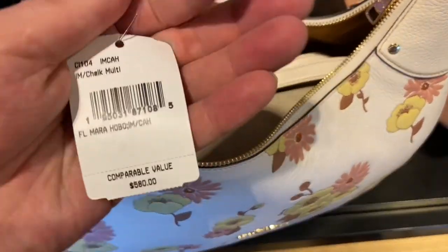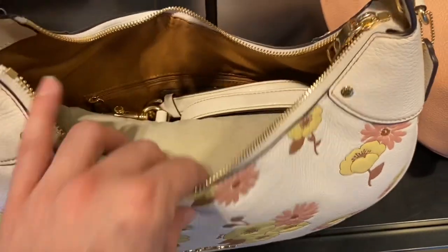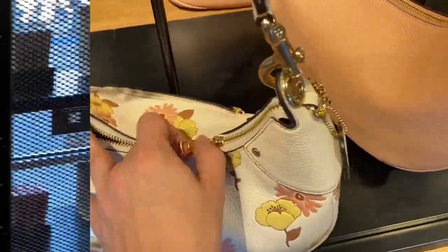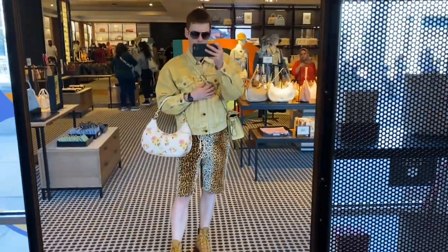If anything, it's better than what it was. This is a whopping $580 comparable value. So that's pretty expensive. 50 to 60% off of that would be the original price tag. A bit expensive, but the bag actually looks really damn cute.